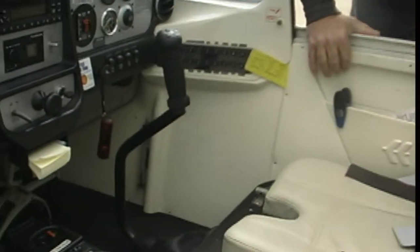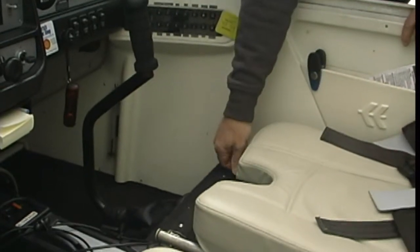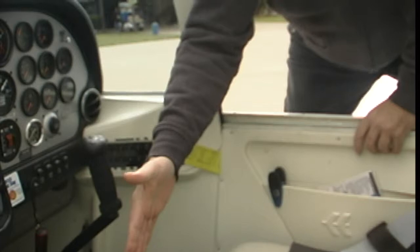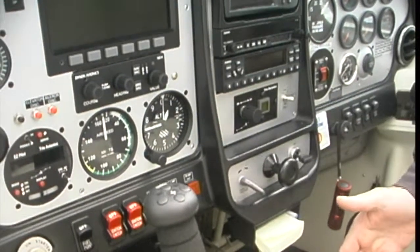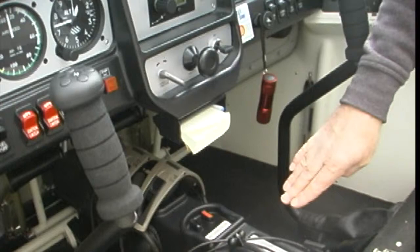And again, it looks like the seats are adjustable. Yep, seats adjust the same way with that little sliding knob to the side here, just like the Bravo that we looked at earlier. Seats go back and forth over a pretty good range in here. And other features you've got are your electric flap right here, throttle, your friction lock. Down here in the center console, you've got your fuel controls and you've got your parking brake lock.